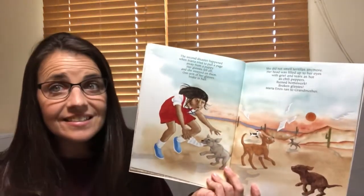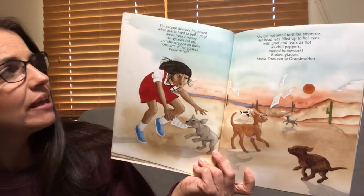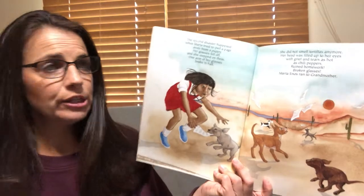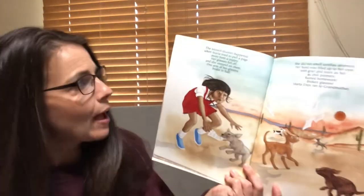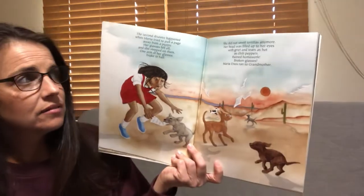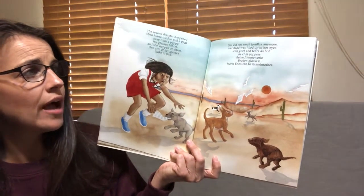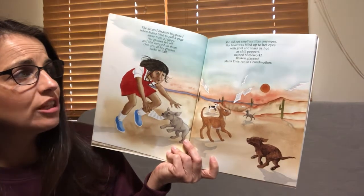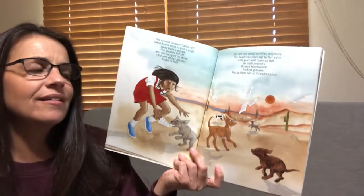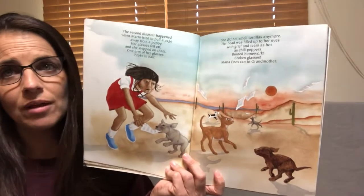The second disaster happened when Marta tried to pull a page away from a puppy. Her glasses fell off. This isn't gonna be good. And she stepped on them. One arm of her glasses broke in half. She did not smell tortillas anymore. Her head was filled up to her eyes with grief and tears as hot as chili peppers. Ruined homework? Broken glasses? Marta Inos ran to grandmother.